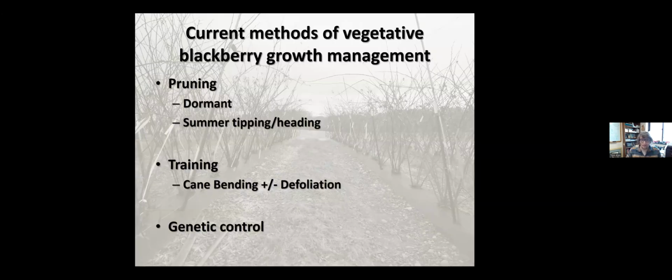So currently in North Carolina, primarily we're producing blackberries. There are a few growers that do produce some raspberries, but we have challenges with heat in raspberry production, particularly as it relates to influencing flowering. But here in the mountainous portion of North Carolina, we do have some success, and there is some expansion in that area.